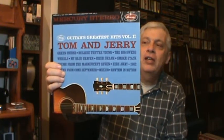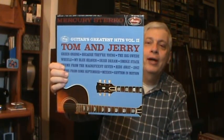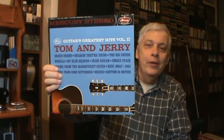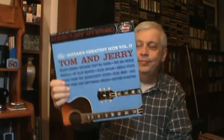Tom and Jerry were 2 guys who did instrumental guitar music of hits, and even hits that were other instrumental guitar music. And this is volume 2. I have volume 1, and they're very similar, except the background on this one is like a sky blue. It's on Mercury Records. And they were very talented, used a lot of echo and reverb and all that.